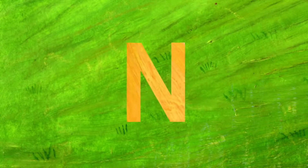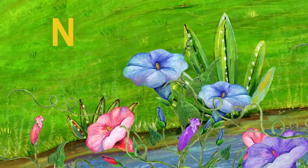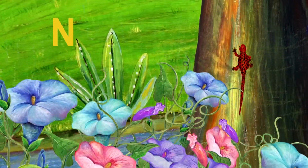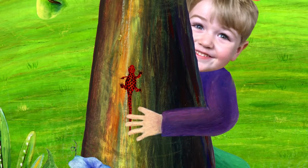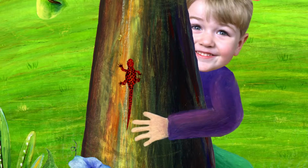The next letter is N. N. Let's find something that starts with N. This is a newt. Newt starts with N. By the way, who caught the newt? That's me. I caught the newt. Shall I let him go or keep him? Okay, let's let him go.